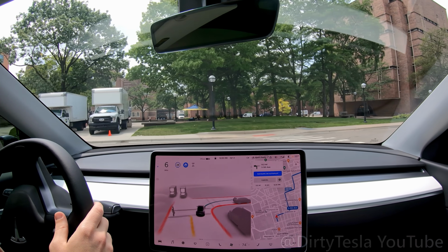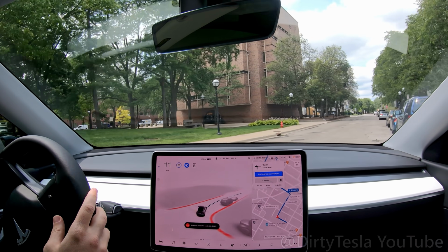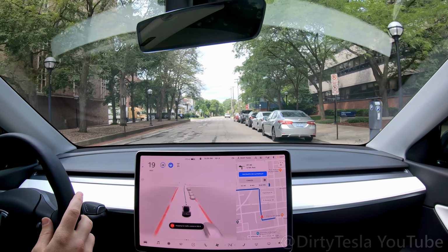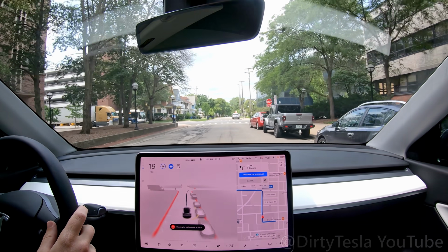So kind of stopping there for no reason. That was interesting. I'm actually going to report that as well. That wasn't a stop sign or anything, so it shouldn't have stopped there.